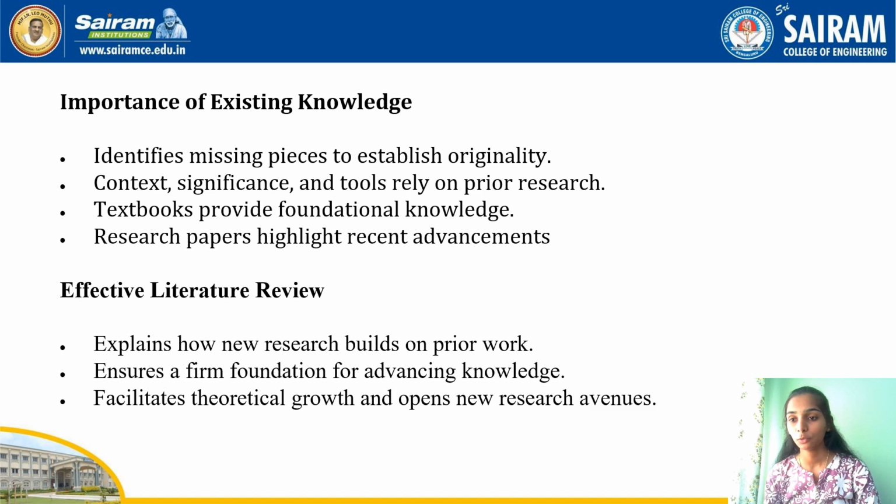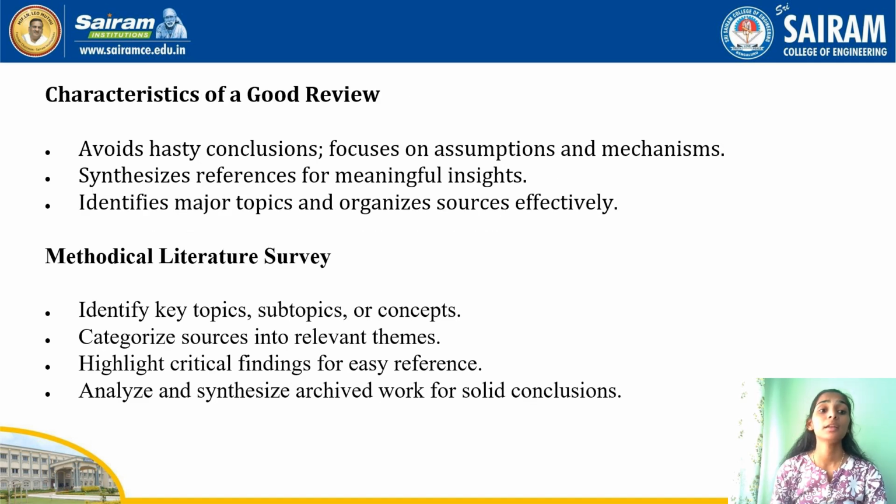Then, what are the characteristics of a good review? A good review stands apart because it avoids hasty conclusions. Instead of rushing to judgments, it carefully examines the assumptions and mechanisms behind the studies it references. This deliberate approach ensures that the insights derived are both reliable and meaningful.